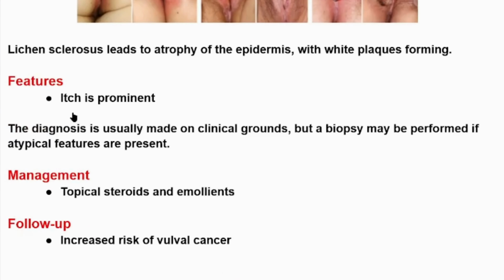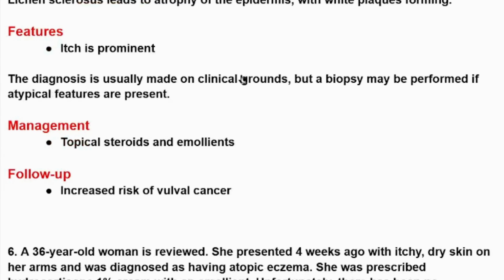We said that the Koebner phenomenon is very important in patients with lichen sclerosus. The diagnosis is usually made on clinical grounds, but a biopsy may be performed if atypical features are present. Usually the diagnosis is on clinical background. Management is usually with topical steroids and emollients.